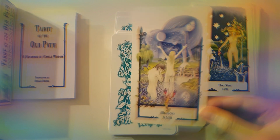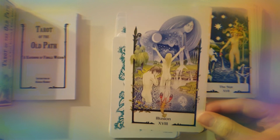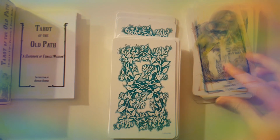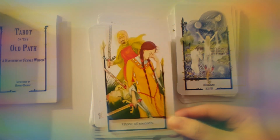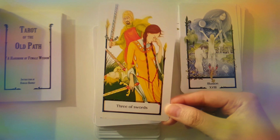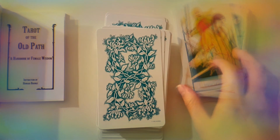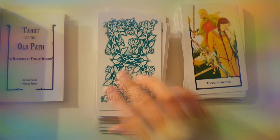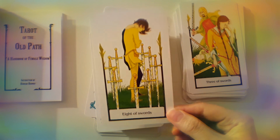I actually really like this. This is why I love this deck. It's a really trippy, progressive, almost new age version of the Rider-Waite, with obviously the old path influence. We have Three of Swords. Definitely getting an Attila the Hun vibe from the Swords people sometimes, which is also really cool. Eight of Swords.